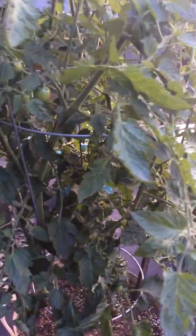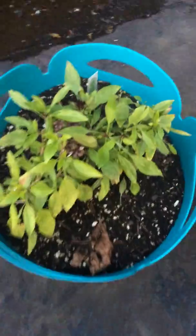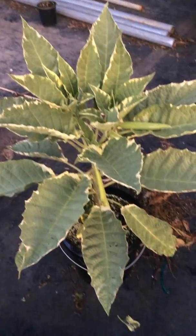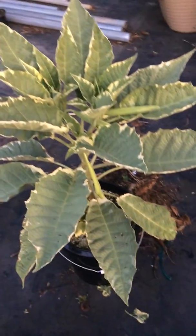This thing has a thick stem on it. First year I've actually got the real seeds. Another sun gold. This is some African blue basil. Some Thai basil I just cut down. Here's a Brugmansia. It's not edible. All my other stuff is, pretty much.